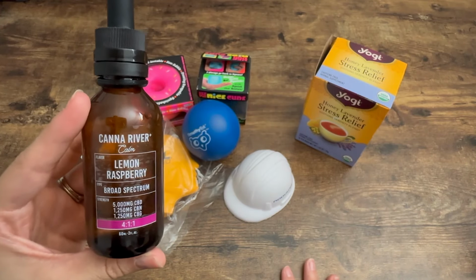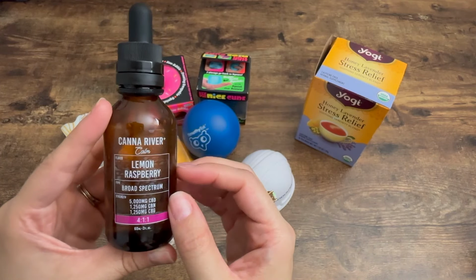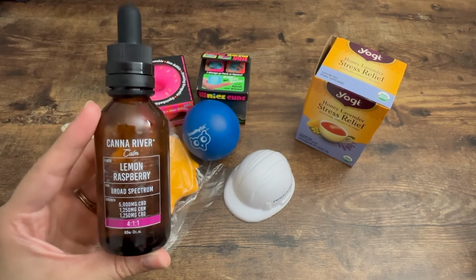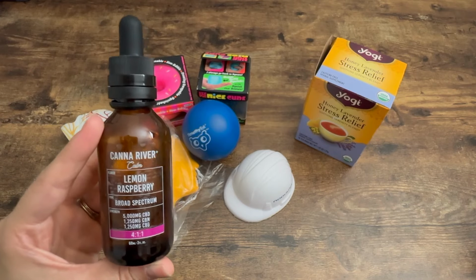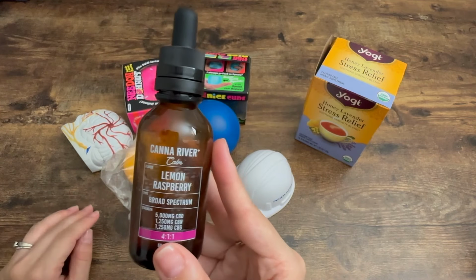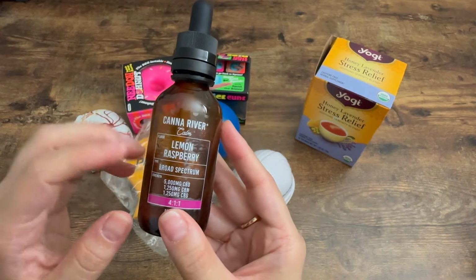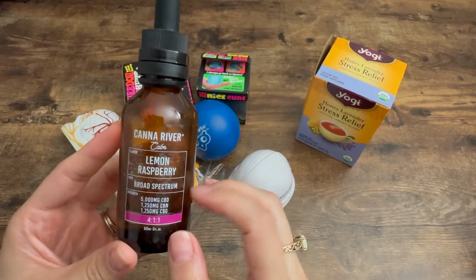I only take it on days where I'm feeling a little bit more hectic, or maybe mentally overwhelmed. Like I'm not super stressed, but there's a lot going on and I'm having a hard time focusing. Then I take it, because typically when I'm not able to focus, it's because I'm mentally overwhelmed by all the things that I have to do. So I take that, and it works really, really well. I love this product so much.